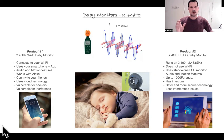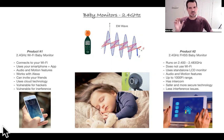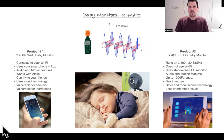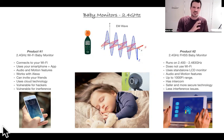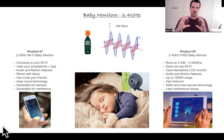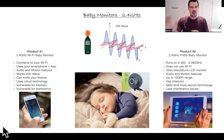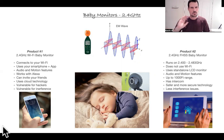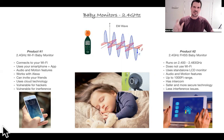Now, the second system that I'm going to be testing is shown here on the right. The technology used is what's called FHSS, which stands for frequency hopping spread spectrum. With this system, instead of using your existing smartphone and Wi-Fi network, you get a standalone LCD screen, which communicates directly with the camera next to your baby's crib. So there's a communication protocol happening directly between the LCD monitor and the camera.